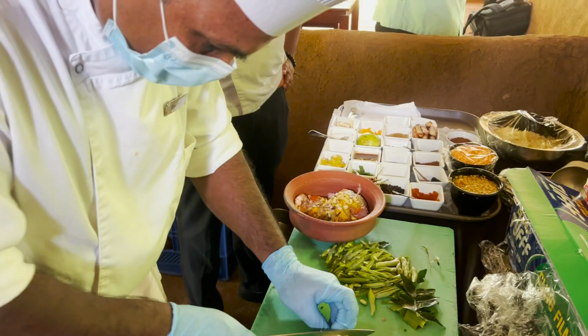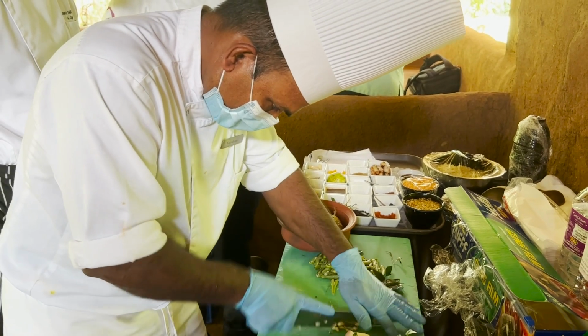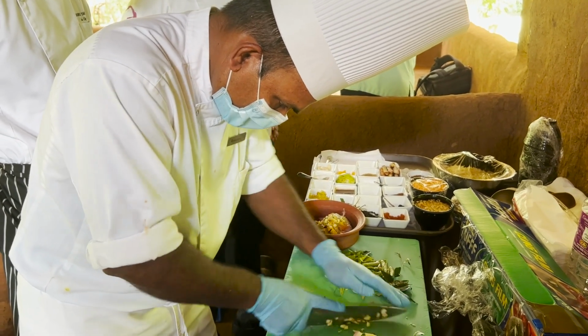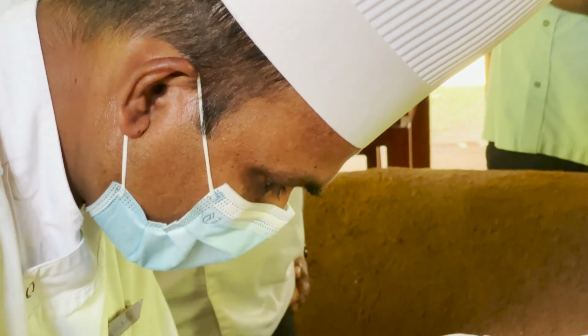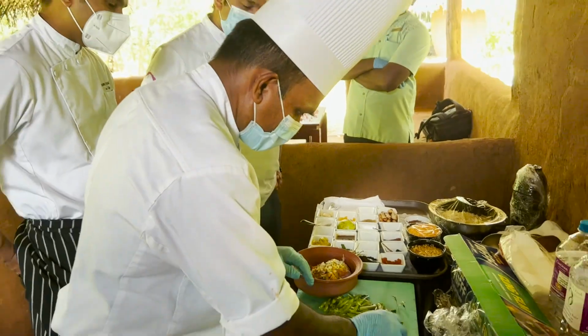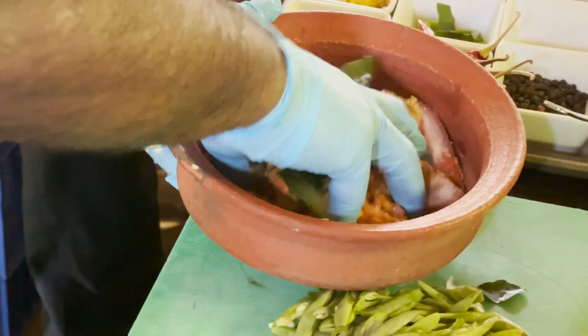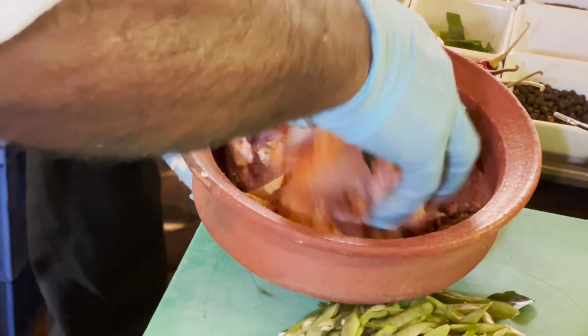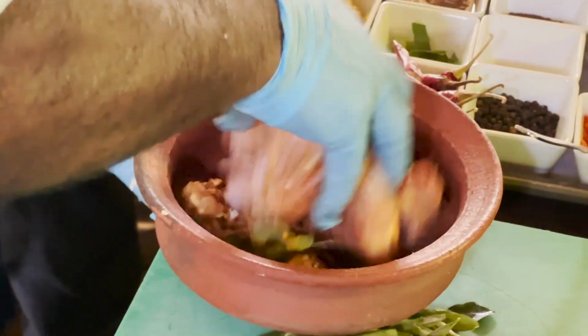Don't forget the cinnamon. Cinnamon goes in a lot of curries, and that's where it's growing here, so they get the best quality cinnamon in the world. That's also added. Now we've got some garlic and some curry leaves, and then that's just going to get stirred up by hand so it soaks right into the flesh of the meat.